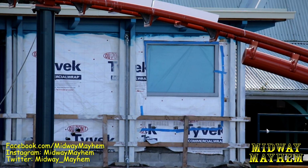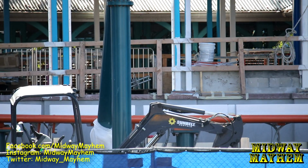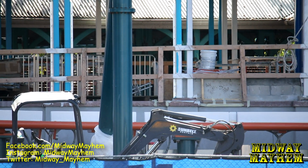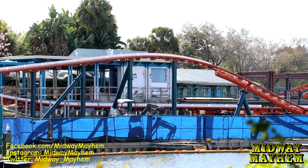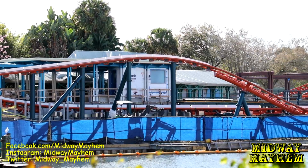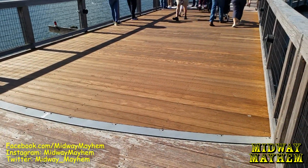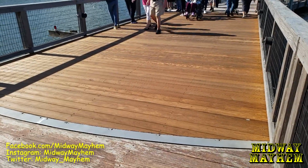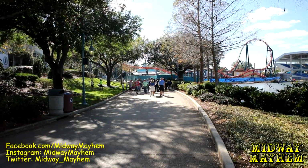Not too much longer before the control panel is completely sealed. We can also see here air gates are now installed inside the station. Well, this is a little bit different, but I do appreciate the work that's going on, so we can see some new wood planks for the bridge. Very nice.